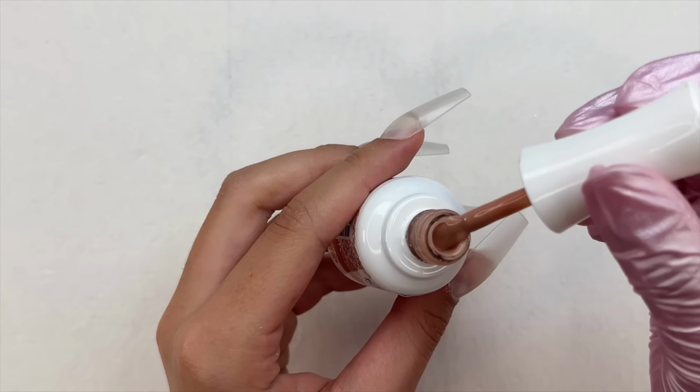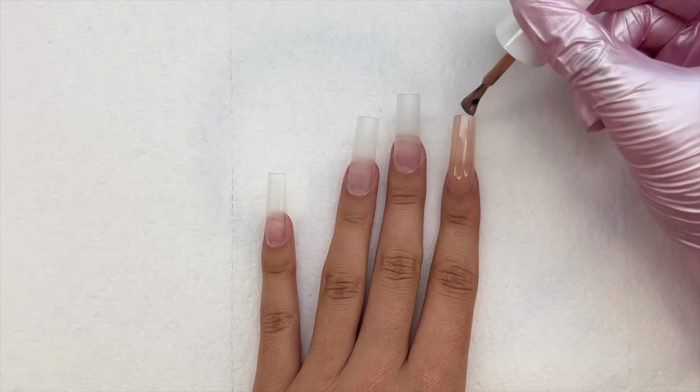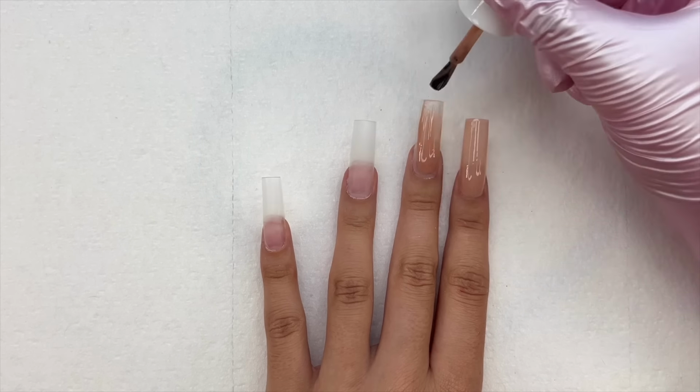For the base color on all of my nails, I am going to be using a nude gel polish, and I'm going to apply 2 coats of this color to all of the nails, curing for 30 seconds in between each coat.